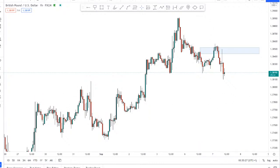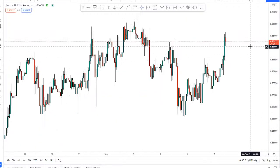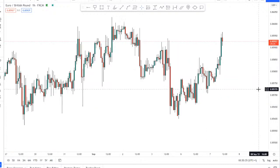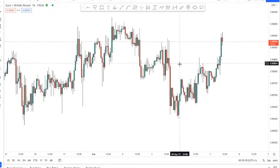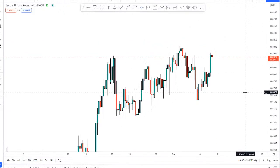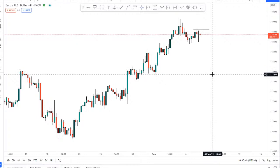But I think pound USD might move a little bit further, simply because Euro pound looks like it's going up, so pound will be weaker than the euro. So you can have your take on that. Which one do you prefer? Do you prefer having the tighter stop loss, or maybe catching more pips to the downside? Whatever your preference is really. But I'm personally looking at selling the Euro USD.